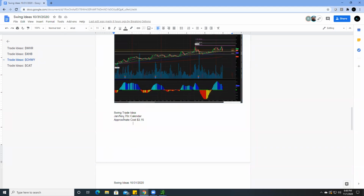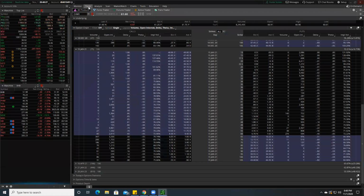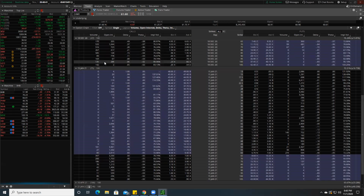On this one, I actually like the calendar. A January, November 70 calendar. Now, I love the January 70 calls. I think, like I said, we're going to 100 in Chewy, so I'd love to own those January 70s. But look at the price, guys. If we just bought them and sat through it, which I know no one likes doing, they're not horrible, right? They'll be about $5 if it opens up tomorrow. If it opens down, they'll be about 4 and change. But why would we want to just own those when we can bring in some of the vol?